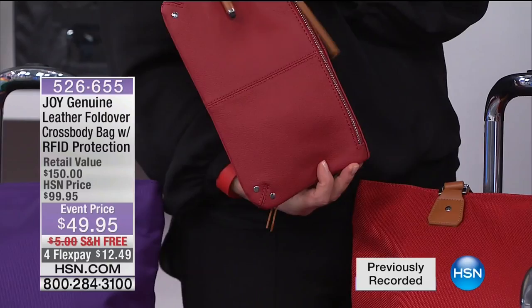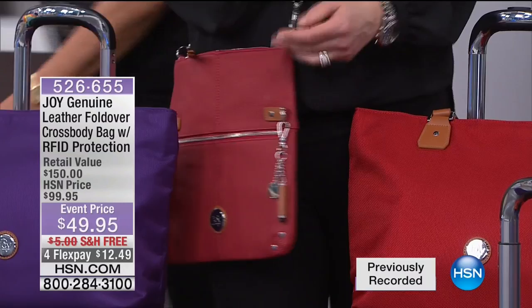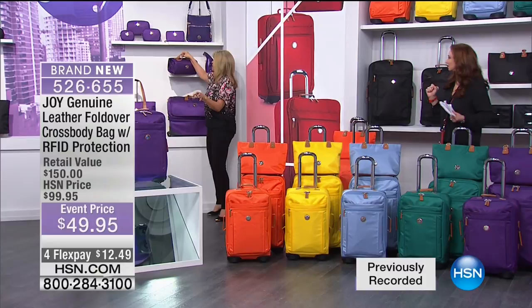Genuine drum-dyed leather, so I can use it as a clutch as well. Pockets everywhere. And then I'm going to show you something else. Are you going to show the beauty bag and the Go pouches? Mini Steamer, you can't leave home without it. That's an incredible value.